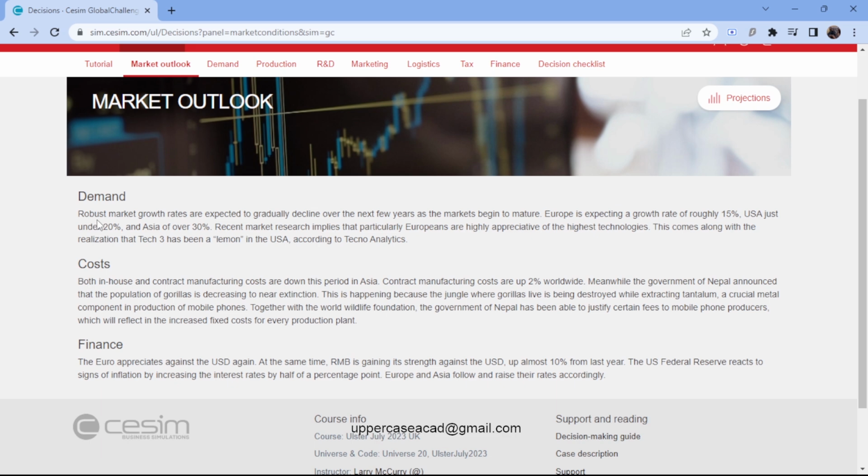So the first tip here is that we should focus on the European market where the growth rate is around 15%, and we should also consider catering for the appreciation for high technologies. Then the next tip is that we should also be cautious with the Tech 3 product in the USA as it has been labeled as lemon by the Techno Analytics. Also, we should ensure that our products are adapting to our strategies accordingly.